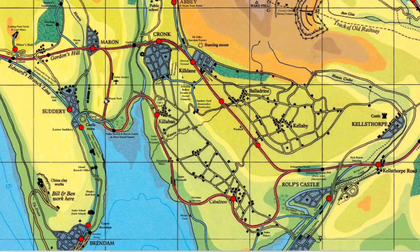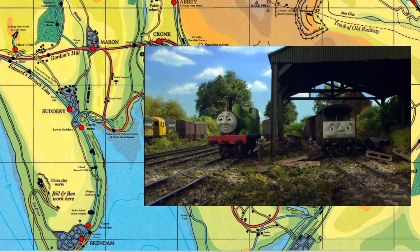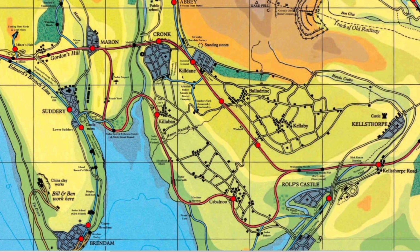And continuing further down, we get to the repair yard, and I believe that this is the one featured in Gordon Takes a Shortcut from Series 12. There's quite a bit of stuff from Series 12 in this section, because a lot of the locations from Gordon Takes a Shortcut that don't appear again are featured on here.